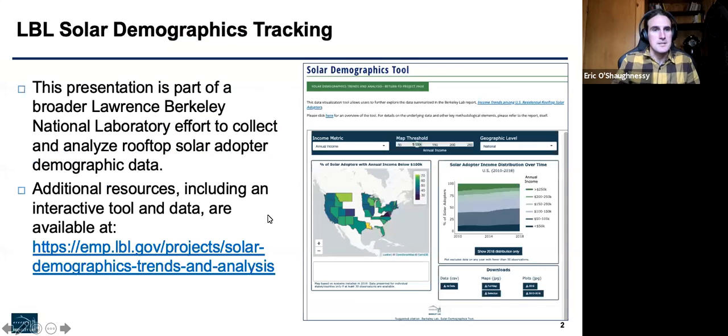And with that, I want to start with a plug for some of our work here at Lawrence Berkeley Lab. This paper is part of a larger body of research on solar demographics, that is the demographic trends of rooftop solar adopters. There's a lot of additional resources at this link on this slide, including some interactive tools, some available data, and a bunch of other studies. So I encourage anyone who's interested in this topic to check out our further work here.